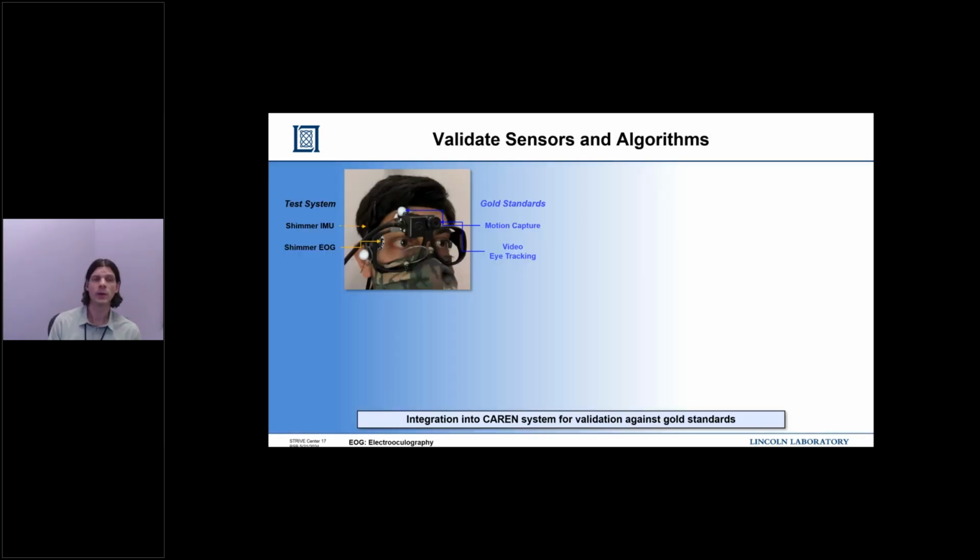A big part of what we do in the Strive Center is validate sensors and algorithms. So in this case, this is an example of validating a test system for eye tracking. We have our test system, a Shimmer system, which contains an IMU, or inertial measurement unit, and electrooculography. We can compare that against the gold standards of motion capture and video eye tracking.